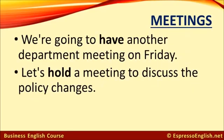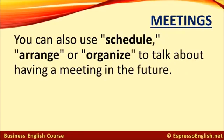The verbs typically used with meeting are have and hold. For example, we're going to have another department meeting on Friday. Let's hold a meeting to discuss the policy changes. You can also use schedule, arrange, or organize to talk about having a meeting in the future.